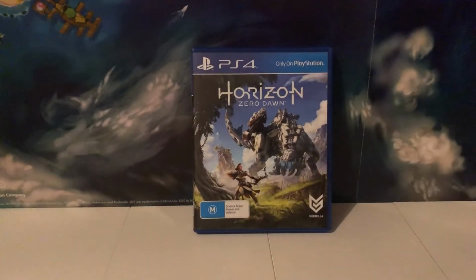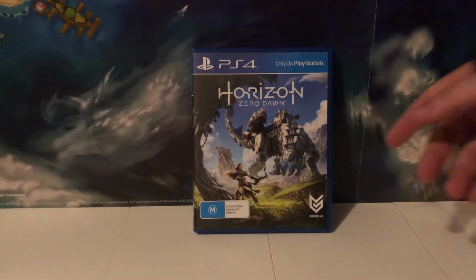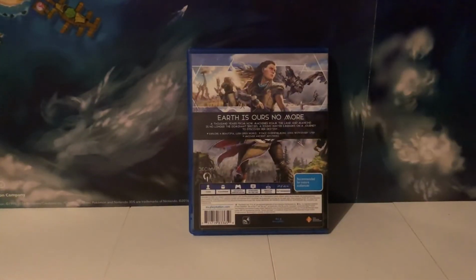Horizon Zero Dawn, awesome game. Haven't played it all the way through, but I really want to. I'm just waiting until I get the complete edition version. I got this back when it first came out, so since I haven't finished it, I'm waiting to get the complete edition and play it all together in one go. There's the back.